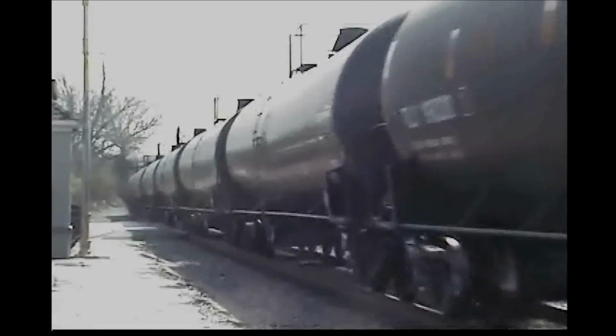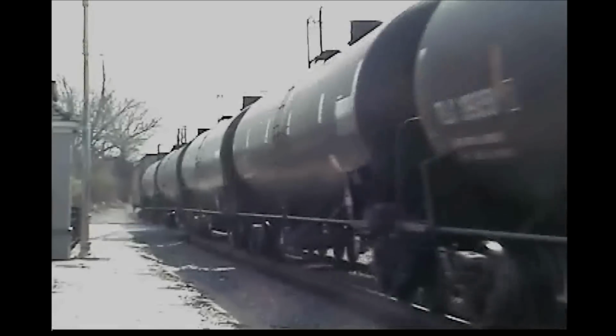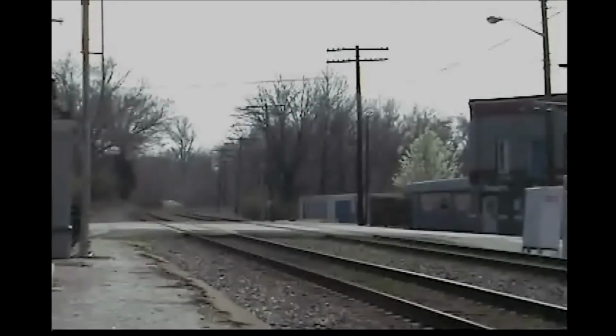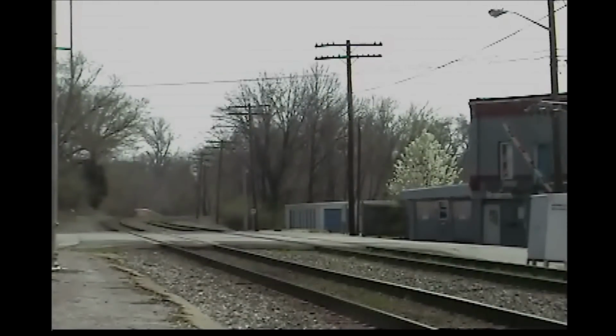Following K476 is the Q204 with an SD50 and SD40-2 on the point. Listen to that legendary sound that makes Nathan K5LA so well known as it echoes through Princeton.